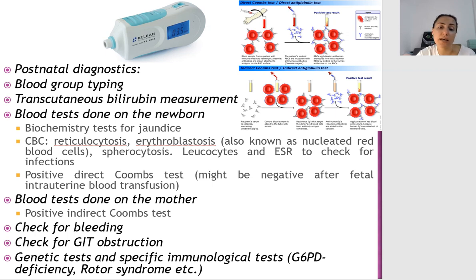A blood test for the mother should be done during the pregnancy, to check for bleedings. It's a very important point, because additional birth trauma like cephalohematoma, for example, is a source of destroying blood. If we have a source of destroying blood, bilirubin comes up.